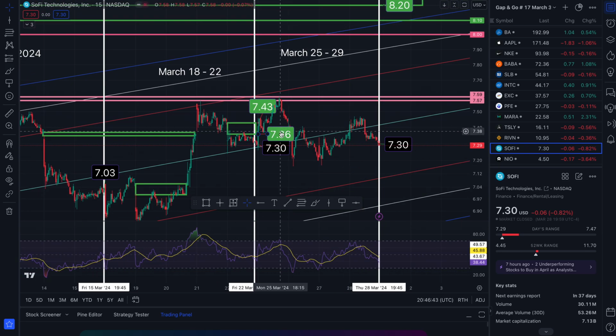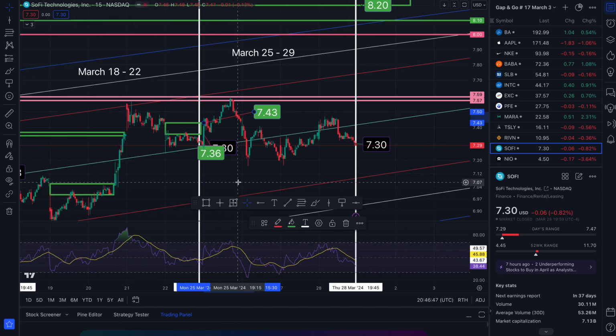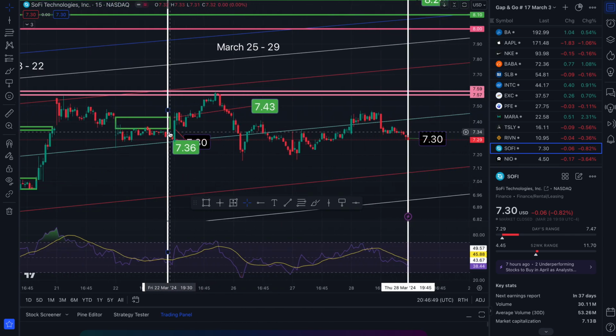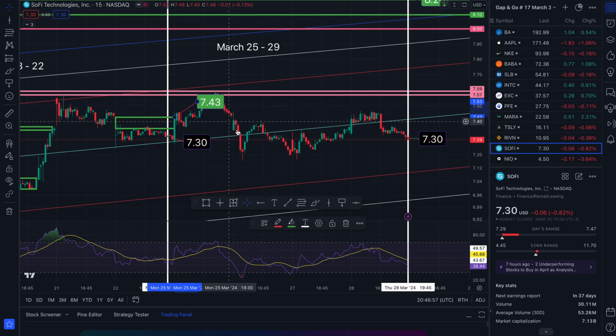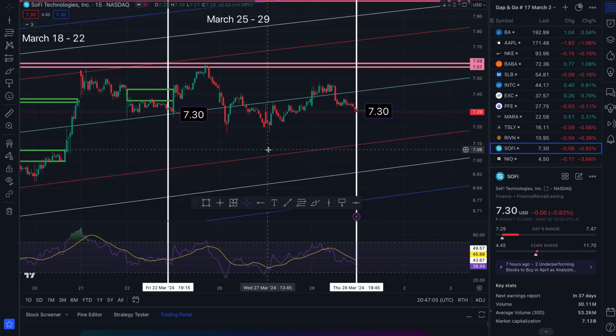And this gap from the get-go on Monday of last week, right here, closed out, touched right there. So this is done. Delete, delete. And note how we bounced up from there. So you never know which direction price is going to go after we hit a gap fill.